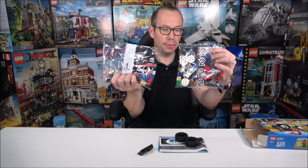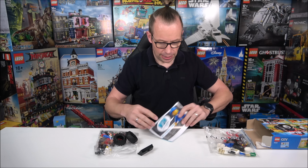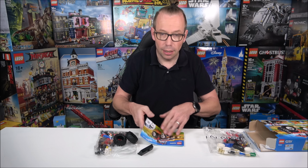We have two numbered bags, the back wheels of the tractor and instructions. Stickers? Are there no stickers? I don't see any. Okay, let's start.